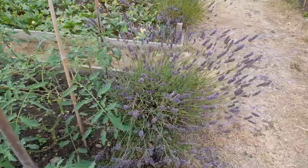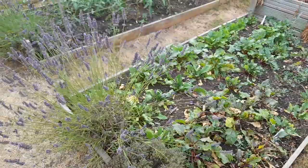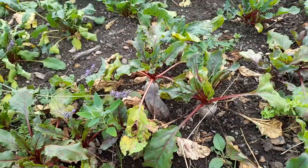Absolutely. The bees are loving it. Beetroot, need to harvest quite a few there. There's one here, one or two here, that are shooting out of the ground. They're sort of cylindrical. They shouldn't be, but they are.